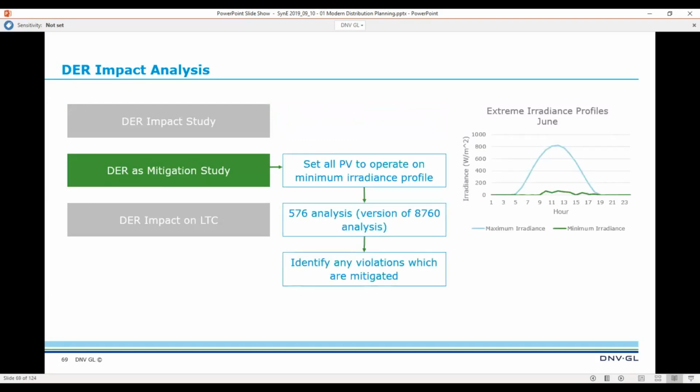But we need to make some assumptions, and we still need to be conservative about what the DER can do. So if we were planning to use PV as mitigation for a thermal overload, for example, we can't assume that it's going to be a clear sky day every day, because it's not going to happen. There are going to be days when there's very low irradiance. So one assumption we might make is to assume a minimum irradiance profile rather than a maximum irradiance profile.